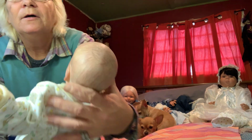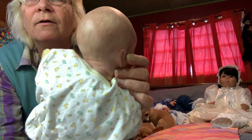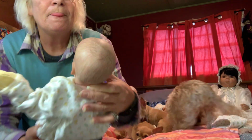Bobby's hair is pretty nicely painted. It's really, really light. You guys have seen it. See his hair? It was painted on. Okay. There's his little crown.